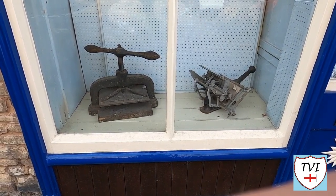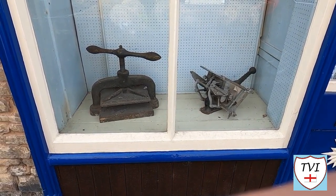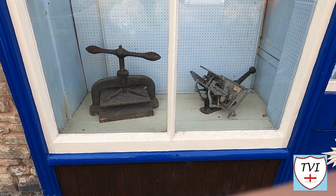Fun fact, the printing press was invented in Germany in 1440 by Johannes Gutenberg.